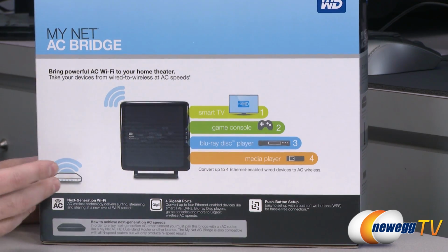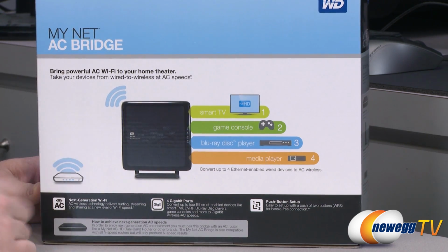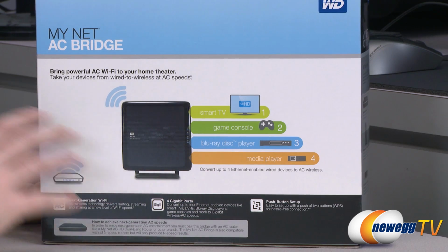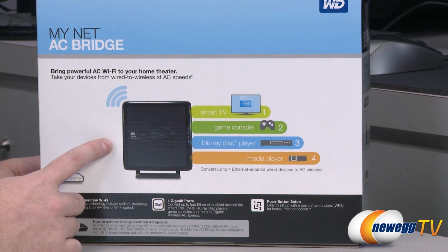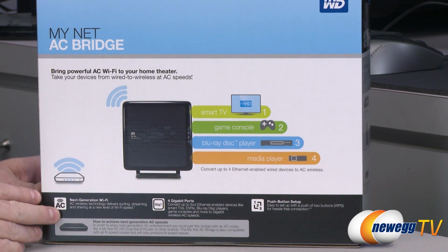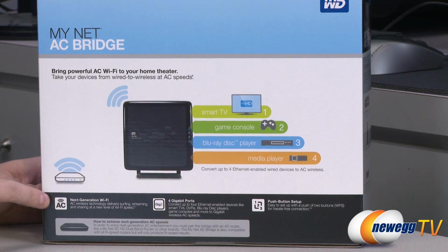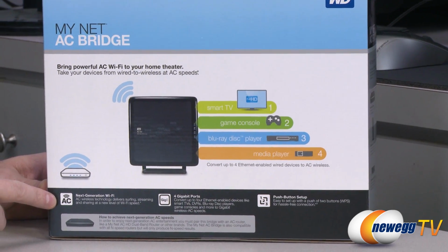So I, for example, like to say that this is a great solution for a game room if you have that set up, or if you're in an office environment and you have a set of cubicles or something that's further away, another great way to connect other devices and connect them all to your existing network. Apart from that, you'll notice a lot of the same information here that we saw on the router itself.